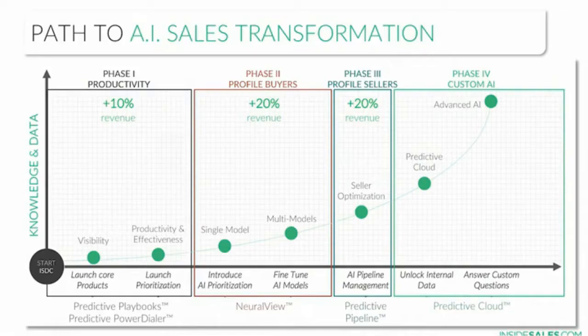Hey, it can solve all the world's problems. Leap tall buildings in a single bound. Yeah. So 4 is really like, now what else? What else can I answer? Now that I know everything about how my buyers buy and everything about how my sellers sell, what other questions could I answer? And that may require a little bit more customer approach.